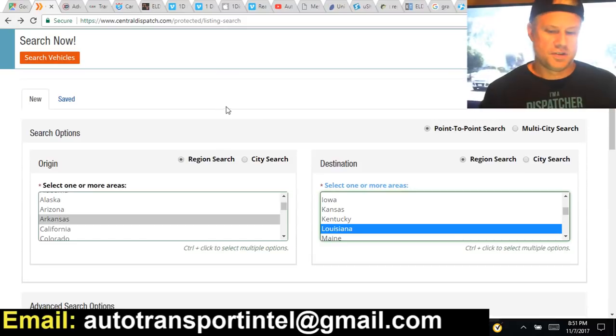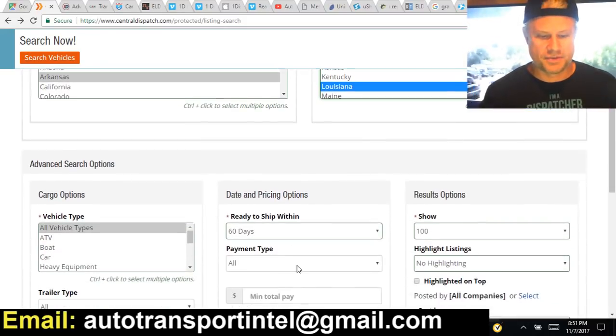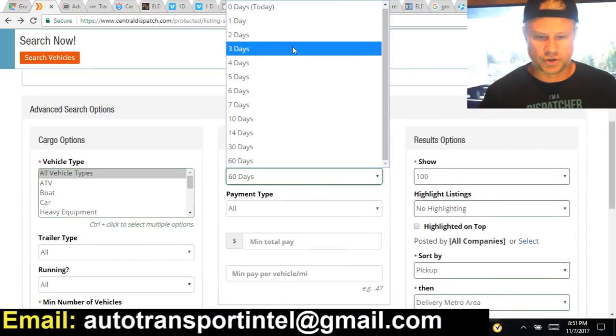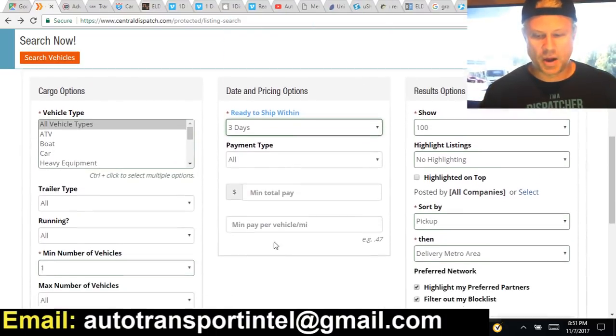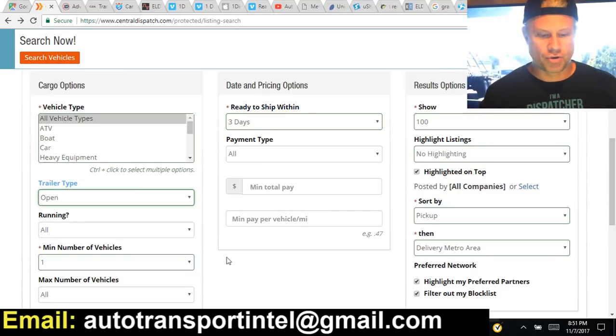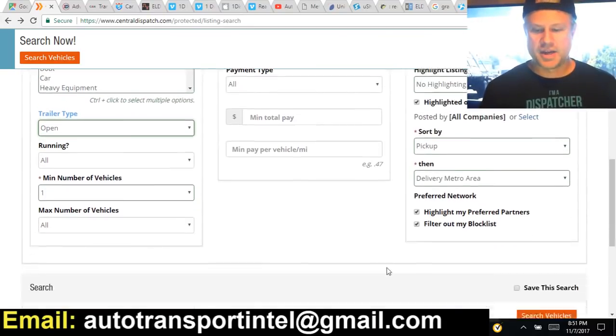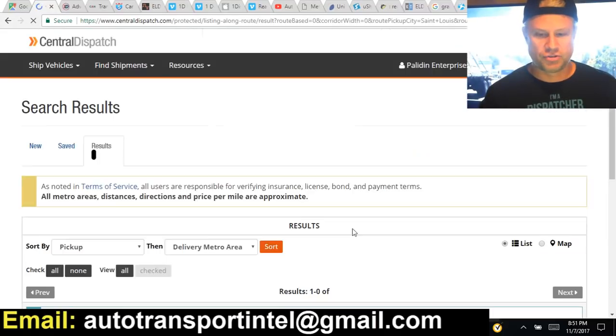We're going to now start looking off the beaten path. This is creative dispatching, right? Creative load searching. And I only want stuff that's ready soon. I want highlighted on top for sure. I want open trailer because I don't want to see an enclosed trailer load and get all excited and can't haul it. I'm going to hit search.